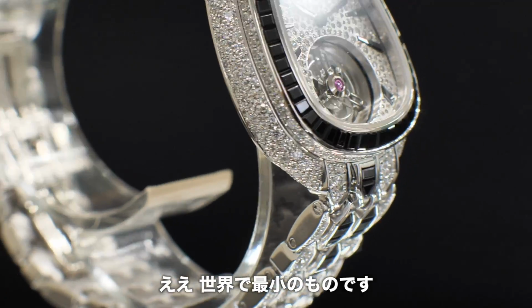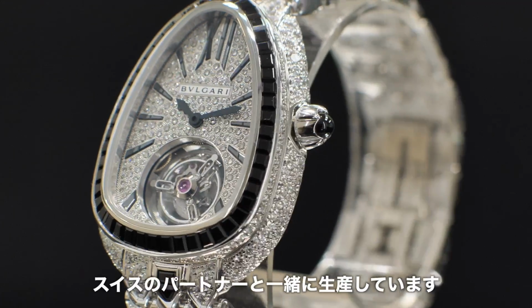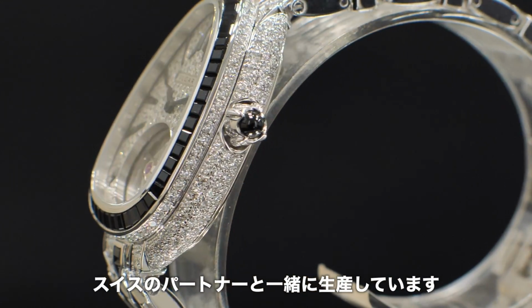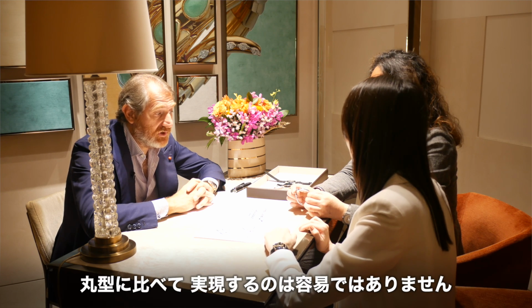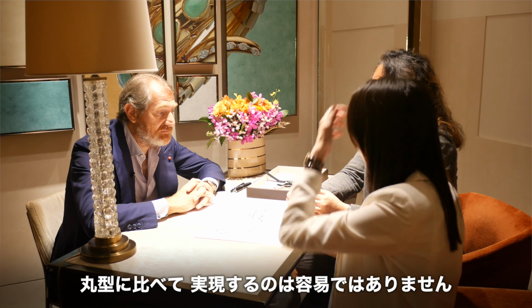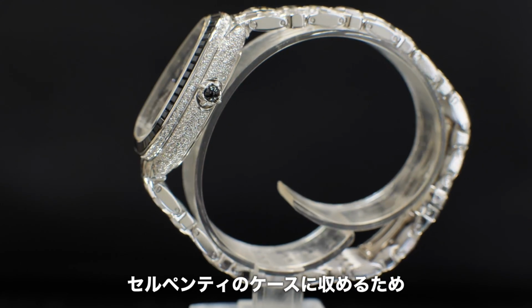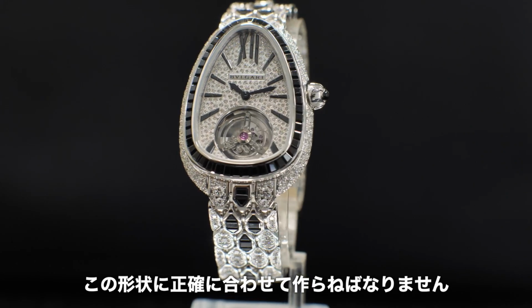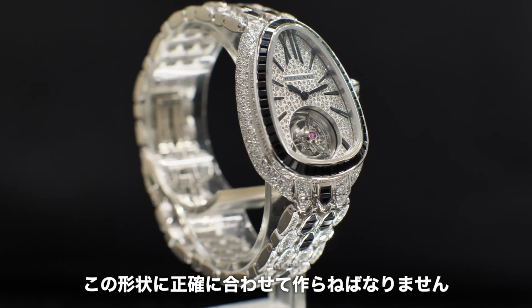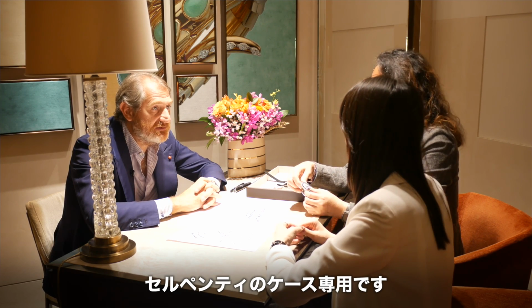Yeah. Still today it is the smallest tourbillon in the world that we produce with our partner in Switzerland. We developed the movement from scratch. It's not so easy to realize this movement because it's not, let me say, a round movement that we put inside the Serpenti case. It's a movement that we designed with this shape. So like the snake's head exactly. Exactly, so it's dedicated to the Serpenti case.